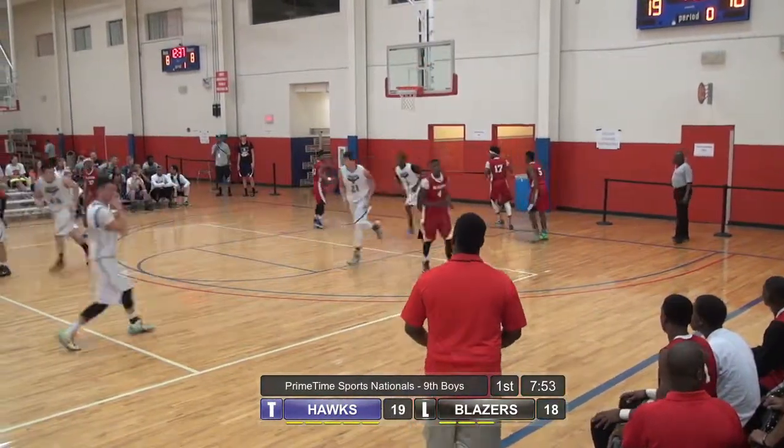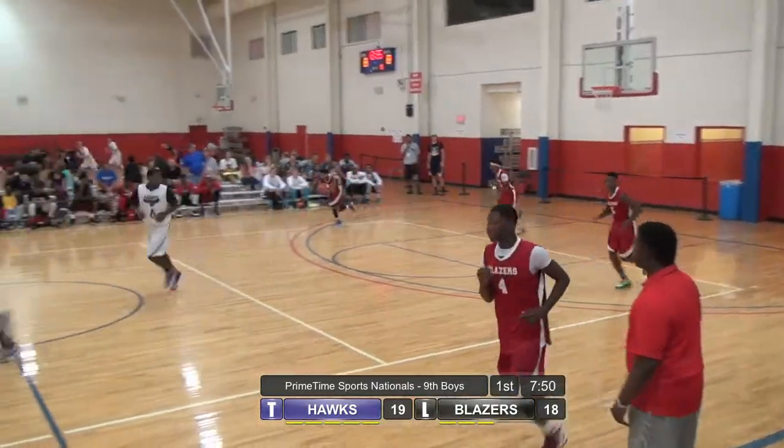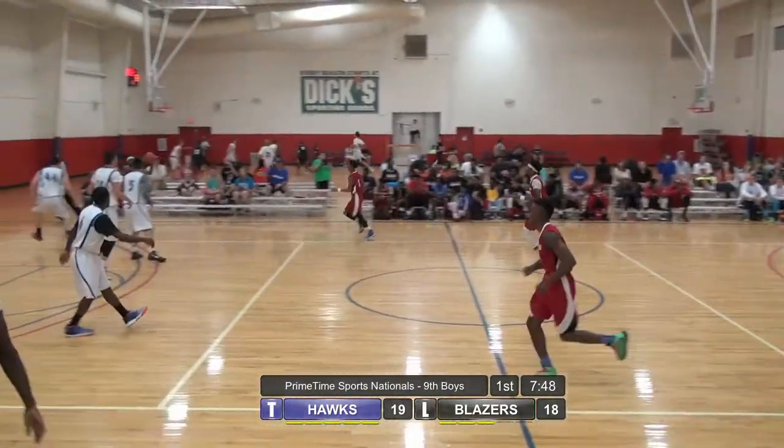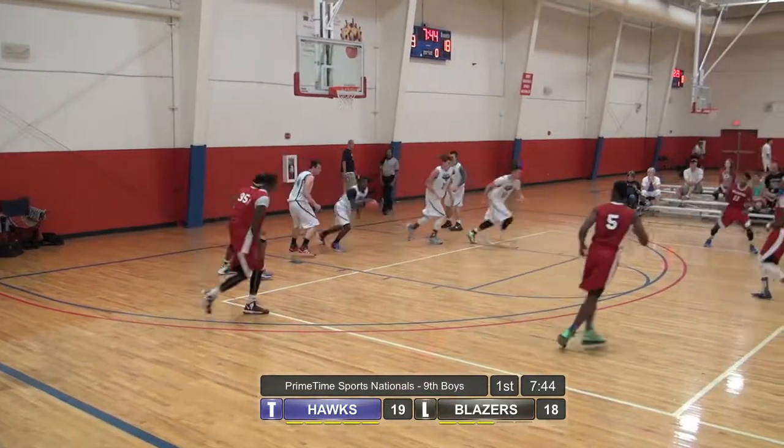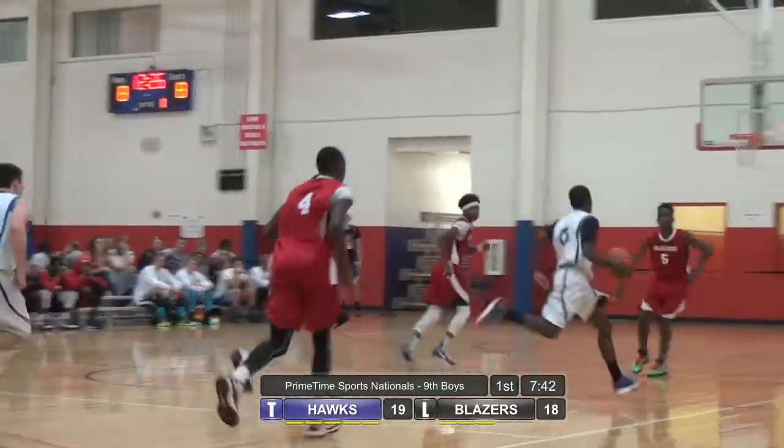Marshall's going to drive all the way in off the glass, and all of a sudden this is turning into a bit of a track meet, just back and forth, end to end, both teams trading blows. Good first step by Marshall at the other end, and then finishing strong on the layup.